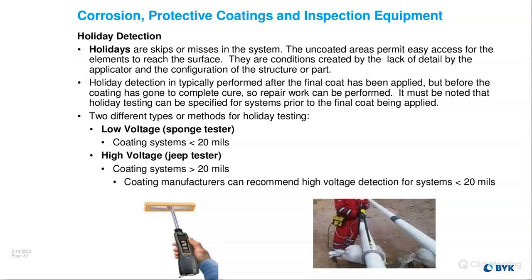So most definitely, the substrate is going to determine what primer theoretically you're going to put on. Yeah. Gotcha.